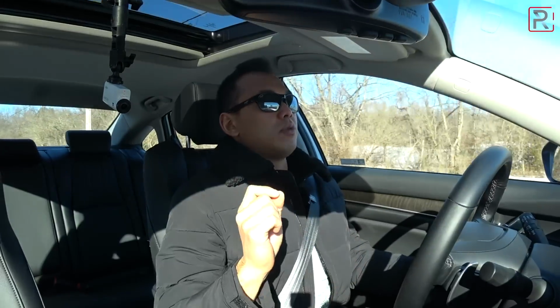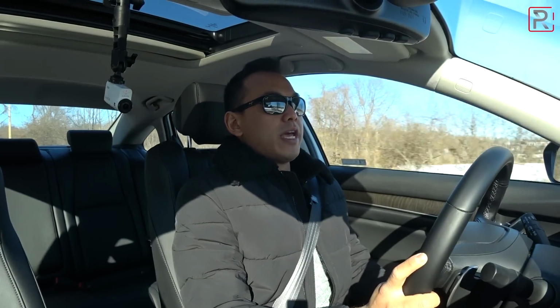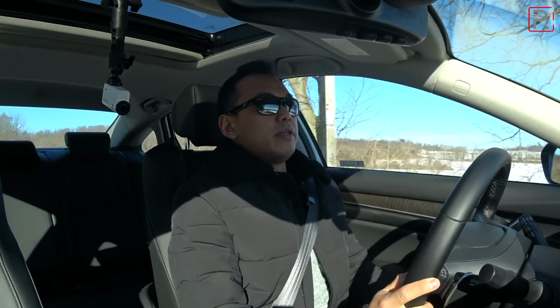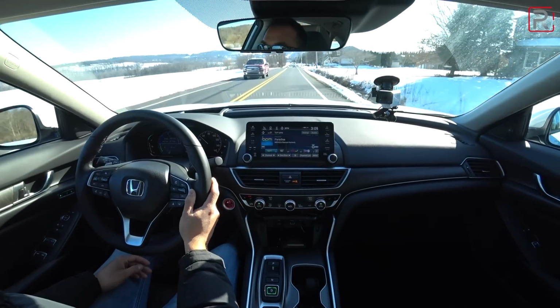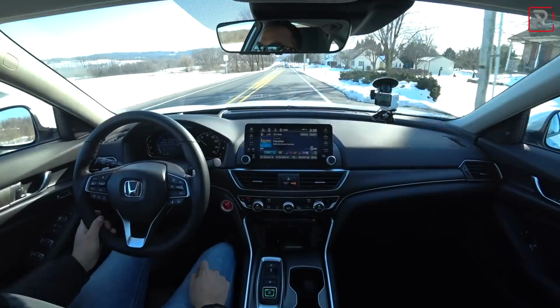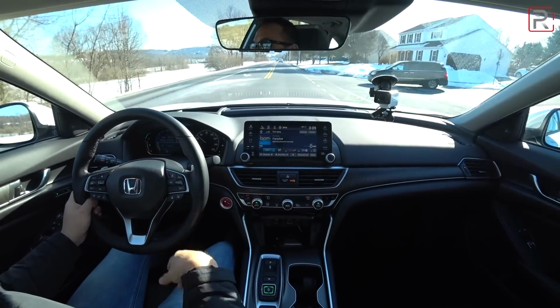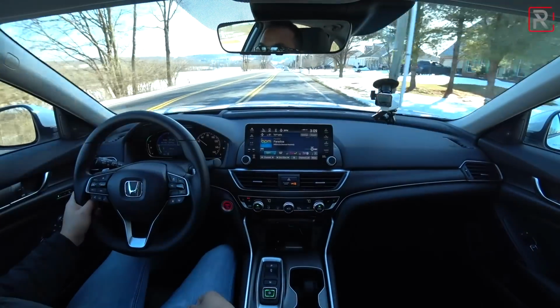You buy this car because you like Hondas and because you like the styling. The car still looks good on the outside for me. It still has a good amount of driver assistance tech. Honda Sensing is standard. Adaptive cruise control, low speed follow is standard. Lane keep assist, which works relatively well, is standard. Visibility in the Accord is also really good. I can see very well out of the front. You have blind spot monitoring, big side mirrors.